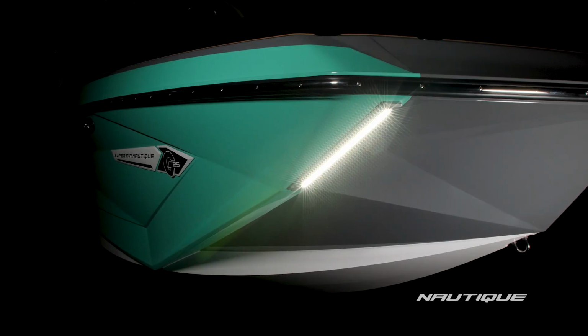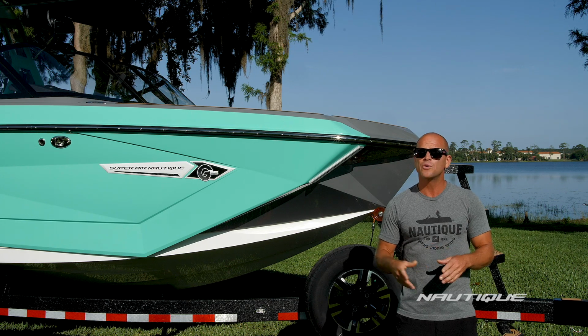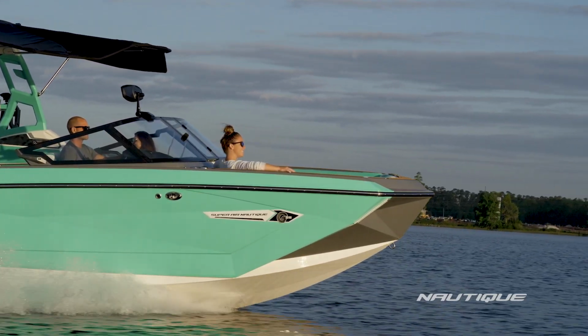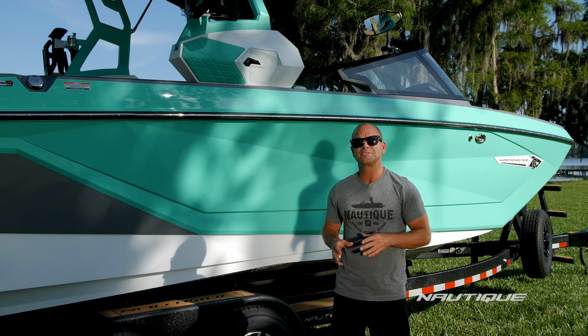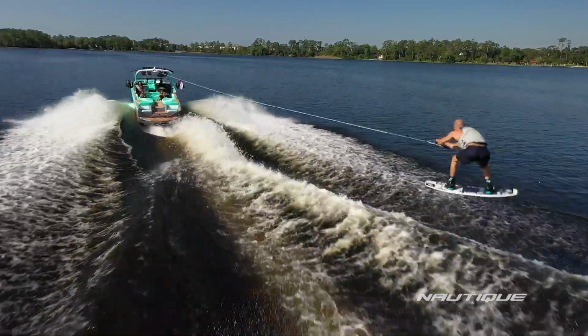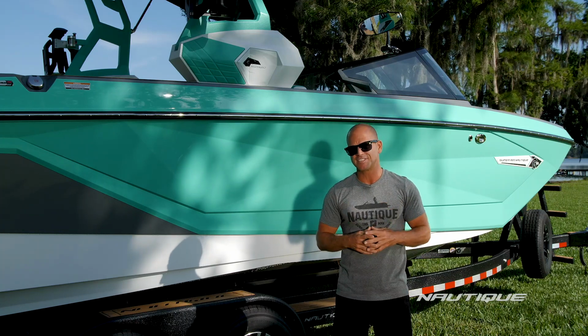New for 2021, we've got this vertical array of LED lights that are great for docking at night. And with this aggressive V angle and tall freeboard, we have a smoother, drier ride. All new for 2021, the G25 is using Paragon hull features, and the magic happens here when the water engages midship, giving us bigger wakes and waves than we've ever seen. All doing this with minimal bow rise, giving the driver a clear, safe view.